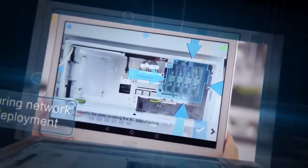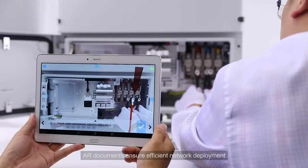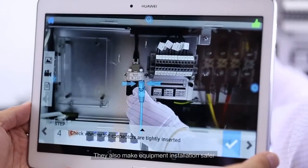During network deployment, AR documents ensure efficient network deployment. They also make equipment installation safer.